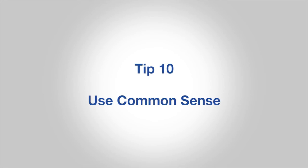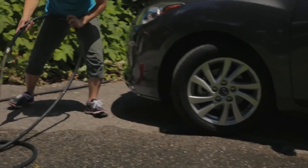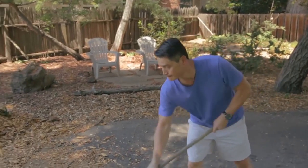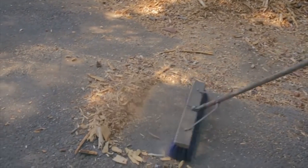Number 10, use common sense. Think about what you're doing. Just the simple things like using a spray nozzle when rinsing your car, or a broom instead of a hose to wash down the driveway or sidewalks. All of this adds up to a lot of water savings.